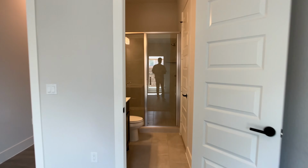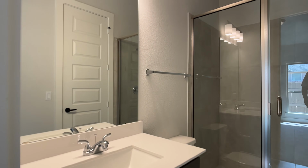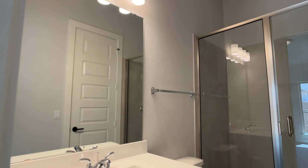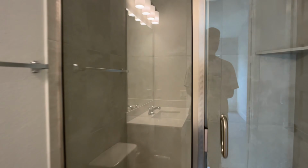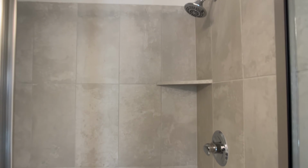But then also in this bedroom, you have a full bathroom with a walk-in shower, a single vanity, and a really nice neutral color. All of the bedrooms in this floor plan have an attached bathroom, and towards the end of the video, when we look at those last 2 bedrooms, they're actually going to have a Jack and Jill bathroom with a really good sized closet, so make sure you stay tuned for that.